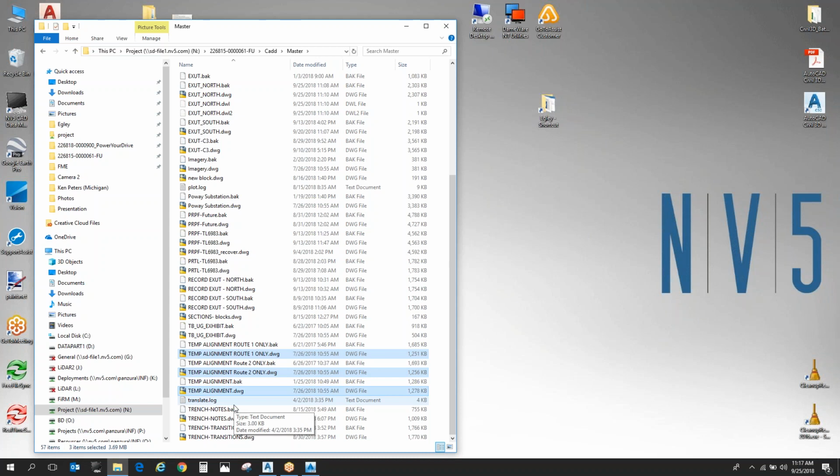I can't tell you. The designers on this project can't tell you. So what do we need to do? Again, this is something that I've harped on for years now. Make design notes in your files, right? If I open this route 1 only, there should be an explanation of what this file is for.